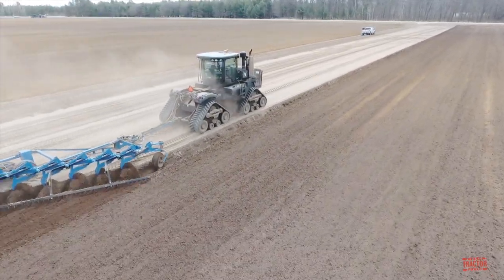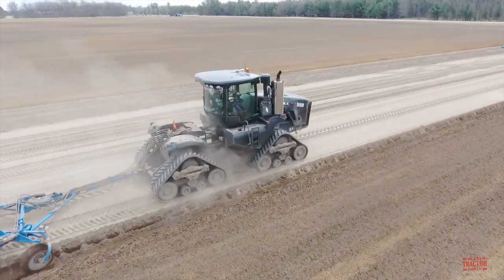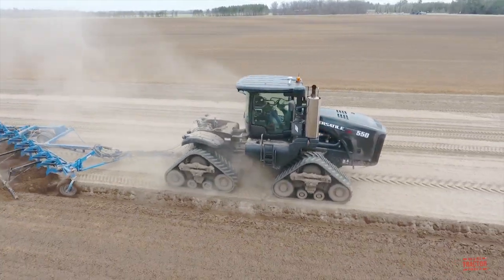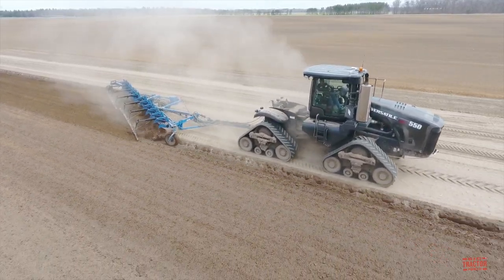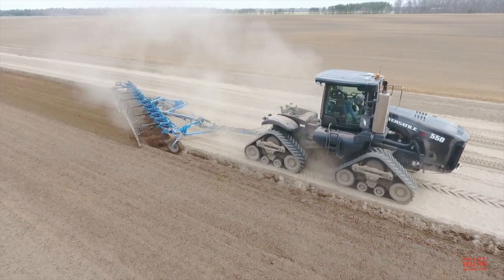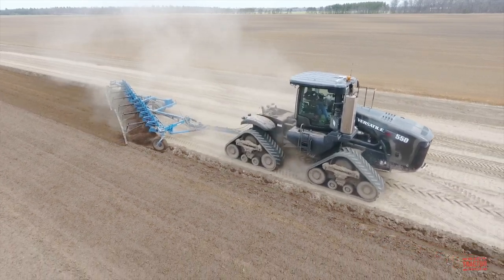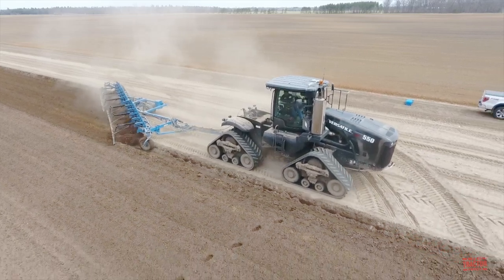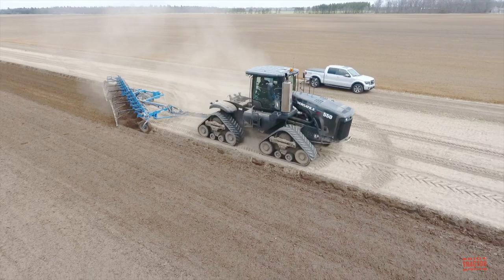The 550 DeltaTrack was manufactured by Versatile at its Winnipeg, Manitoba, Canada factory from 2013 through 2017. It's powered by a 14.9-liter, six-cylinder, 912 cubic inch Cummins QSX-15 diesel engine, rated at 550 engine horsepower. During its production run, the 550 DeltaTrack was the largest four-track tractor offered by Versatile. The company also had a 450 and 500 horsepower model available during this time period.